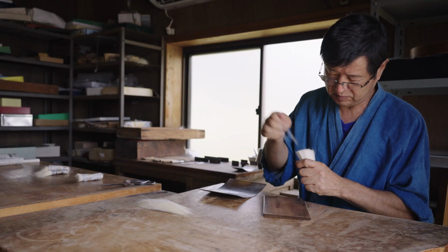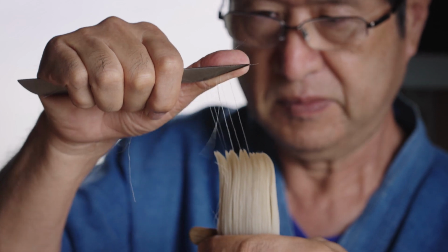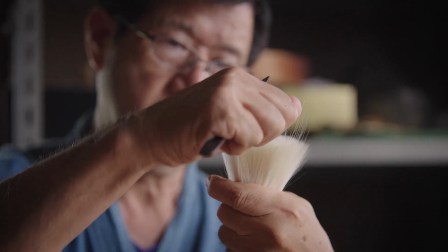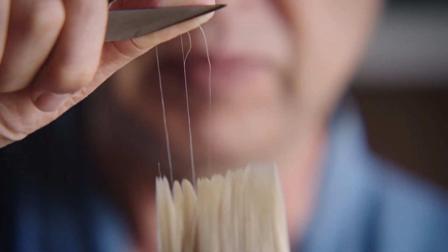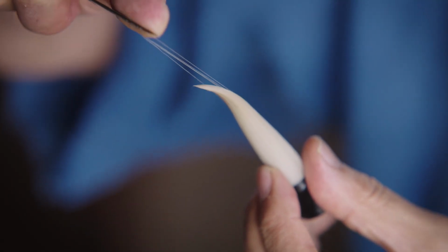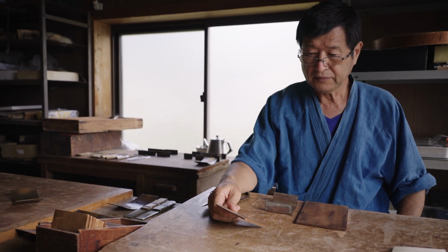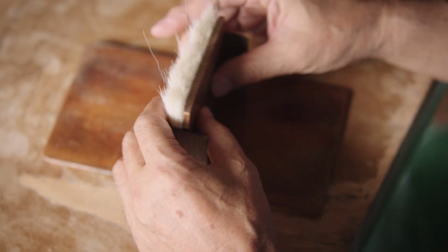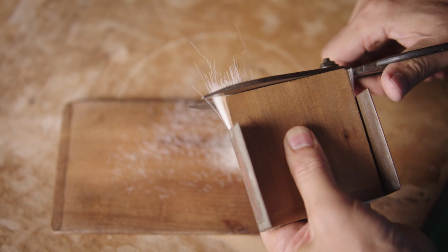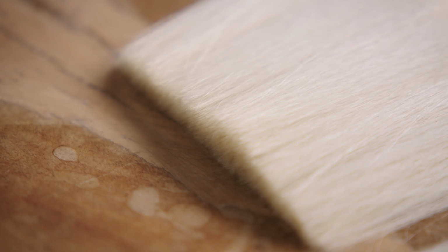Throughout the process, brush makers patiently remove any imperfect or damaged hairs.